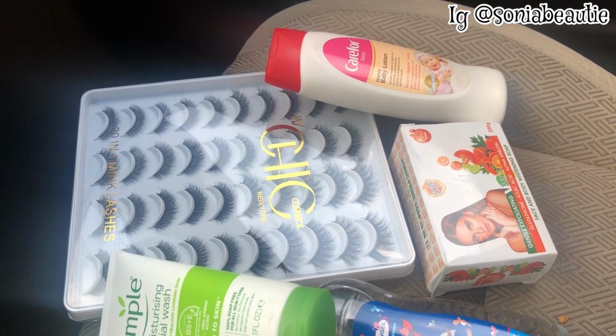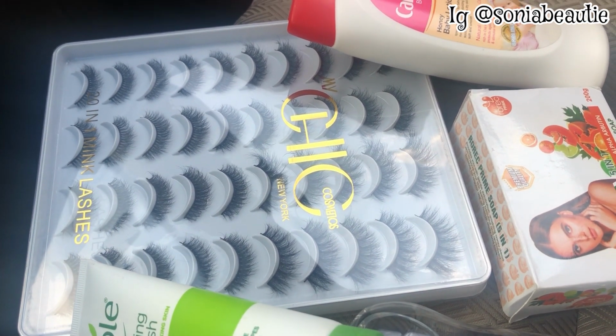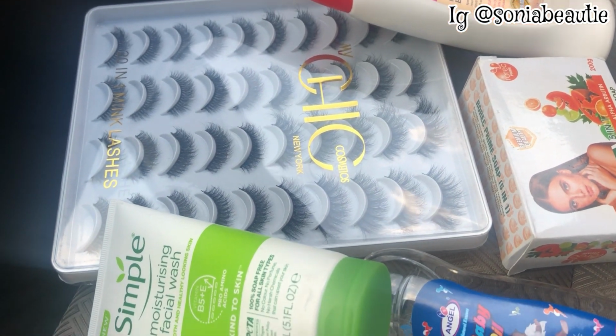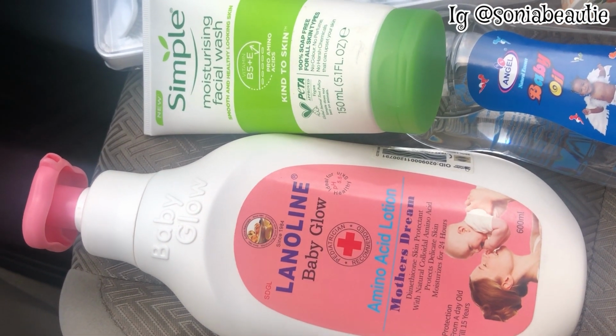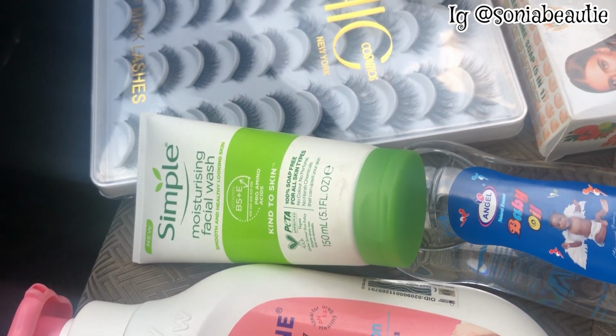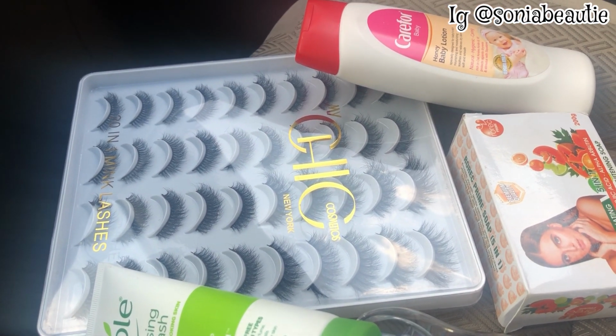And yeah, this is going to last us for approximately 3 months. Yes, for the lashes, I'm going to sell them. I'm going to use it for some of my clients. And the other skincare products are for my children and myself. So this is going to last us for 3 months.